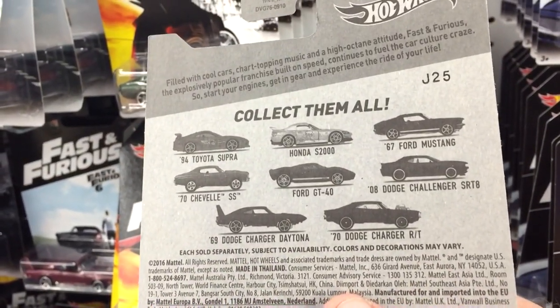It was in pink. By the way, for 2017, there's a black version of the Honda S2K. I'll have a case unboxing video during this upcoming week. Thankfully, I was able to find the Supra, though, at 99 Cents Only. As far as the pink S2Ks, I had to buy them off of eBay. That's just the way it goes.